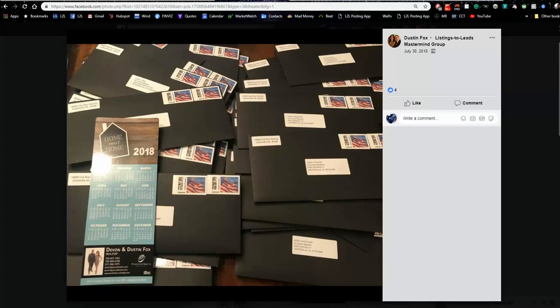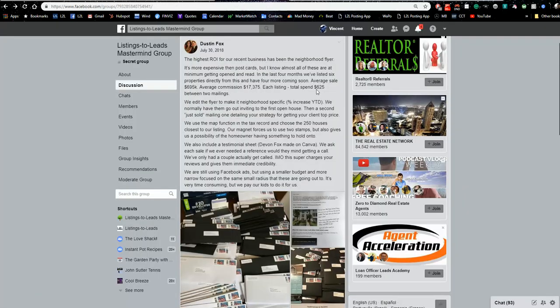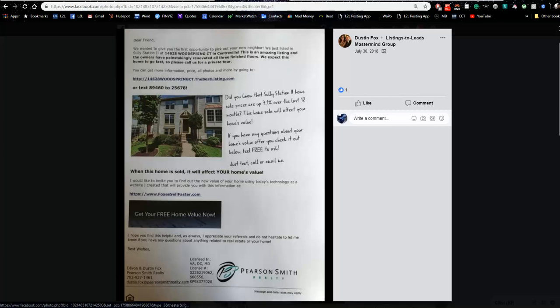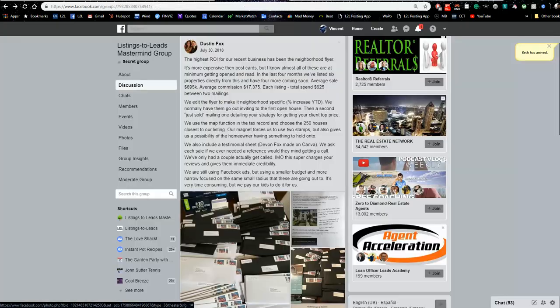The nice thing about that extra work is, he mailed this with a postal service for $625 to 250 homes. In 4 months, he listed 6 properties. I know because we spoke to him about it. He actually got 10 listings from one mailer like this. He is obviously doing this over and over again. Every time he sells a home in a neighborhood, this is how he goes out to get more business. I'm going to show you where that letter is, and you can make use of it as you wish.